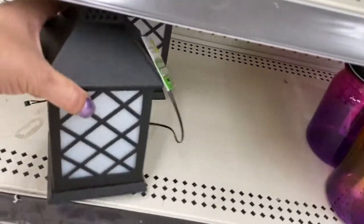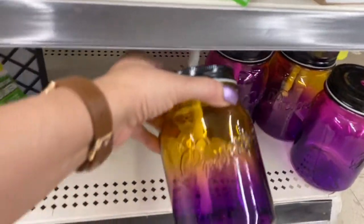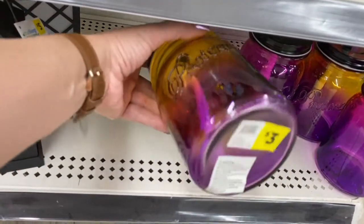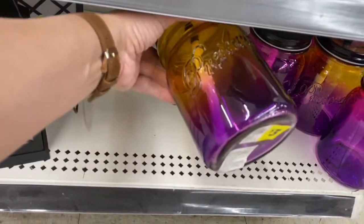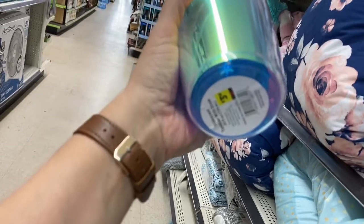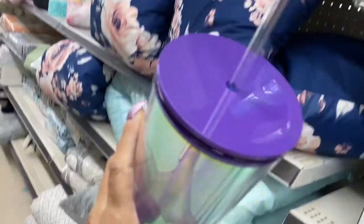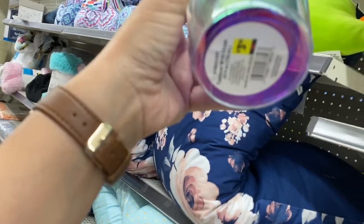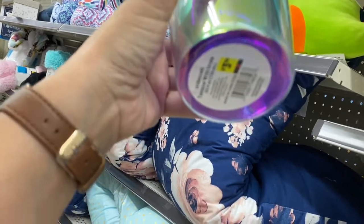Here's a small little lantern for $5, and these are really cute too, for lighting outside. These are $3. I'm loving those colors. So they have quite a few of those, guys. You have this iridescent cup. This is $3.50. These guys I think are new. Then you have it in the purple with the purple top. Isn't that beautiful? I'm into that iridescent right now. I'm absolutely loving this. Okay, so this is $3.50.